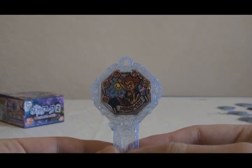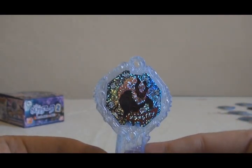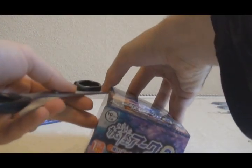Great. This time we have Metamelion in his light side form. He looks a bit more human-like, and his shadow side looks basically like Ifrit from Final Fantasy. But yeah, that's great. That box was really good. Getting both the Geki Rare in the same box is a nice surprise. Let's see what's in this next box.